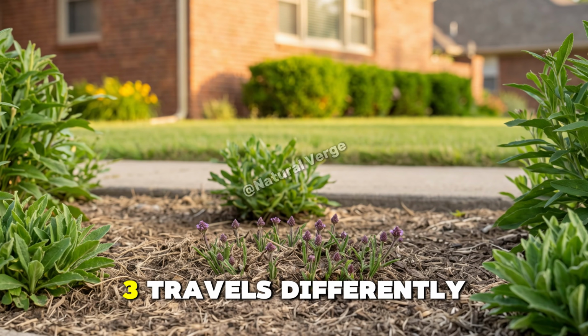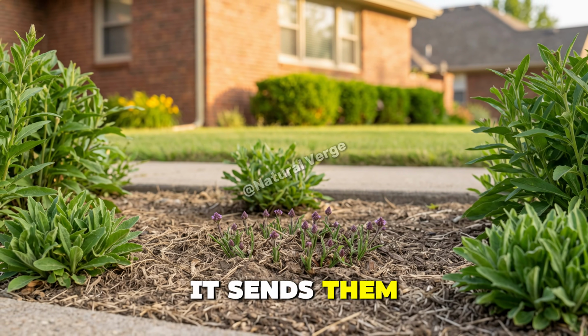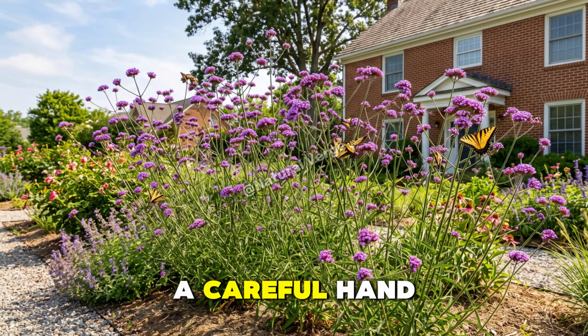And plant number 3 travels differently. It does not wait for you to leave the seeds alone. It sends them on the wind. Plant number 3, tall verbena. This one does not wait for perfect soil or a careful hand.